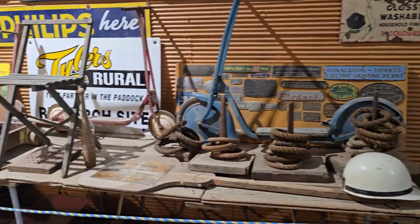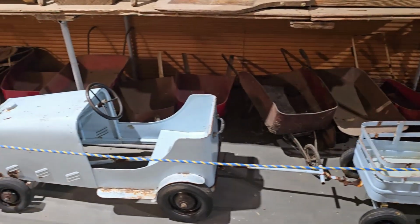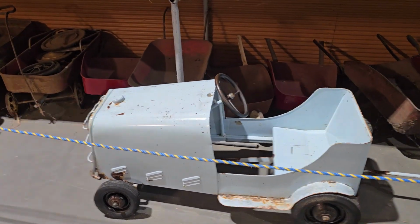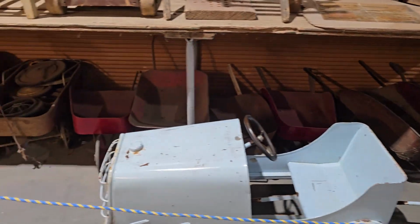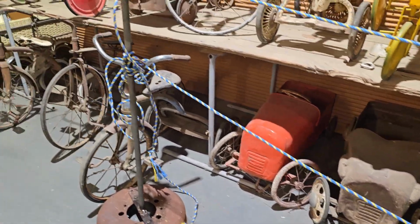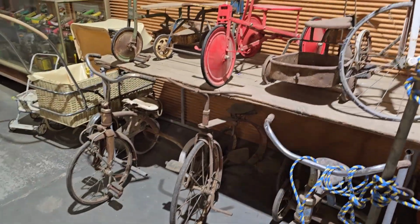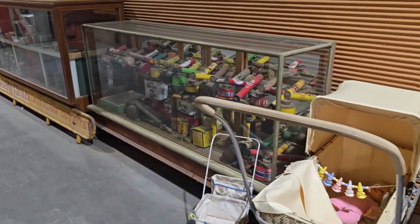And some scooters and little pedal cars, one with a trailer, that's cute. It's probably not that old, that one. It's a bit hard to tell. Some of them are more modern, but it certainly looks the part in here. Nice kids' wheelbarrow collection. There's some older pedal cars, they look like they've been in accidents. Some trikes. And even a pram. I'm sure there's a collection of prams elsewhere.